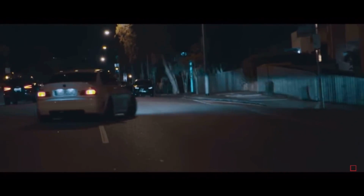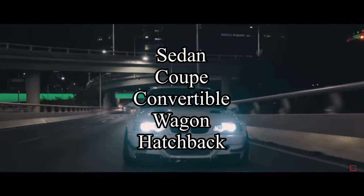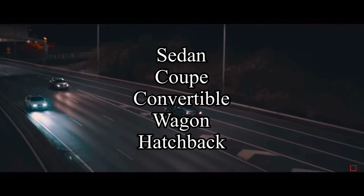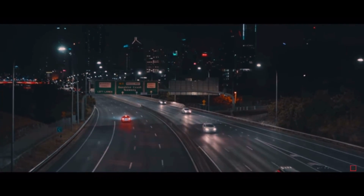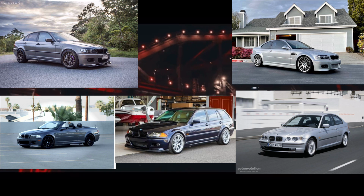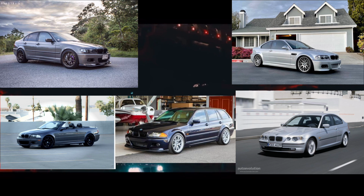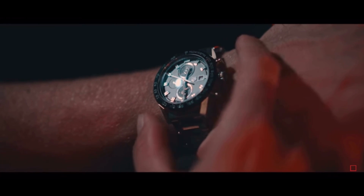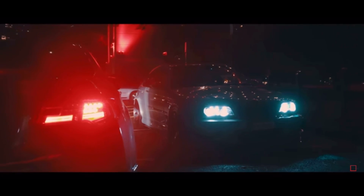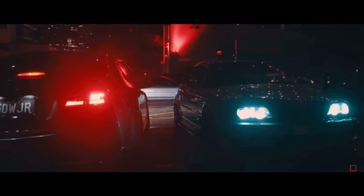Anyways, the car was available as either a 4-door sedan, a 2-door coupe, a 2-door convertible, a 5-door wagon, or a 3-door hatchback, which is just super ugly and was not available in the States anyway, so we don't have to really worry about it. But it actually is called compact, not hatchback, which is a little weird, but if you're looking for it and you're over states, it's the compact. That's probably why you're not finding it.